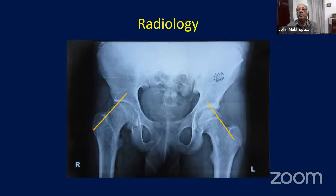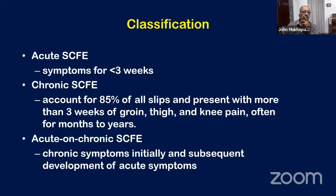The line is called Klein's line, and the sign is called Trethowan's sign. So there are two different terms given to the same sign, in a way that the line that you draw is known as the Klein's line, but the sign that this line goes superior to the physis in the slipped capital femoral epiphysis is known as Trethowan's sign. Similarly, in the lateral, you have other things like the Capener's sign and the loss of the S in the frog leg lateral. So we're not going to go into all those details. I'm sure you can look it up in the books.